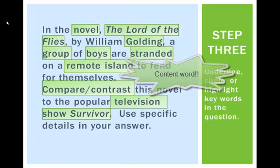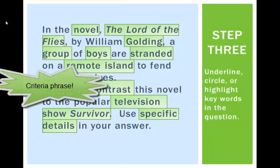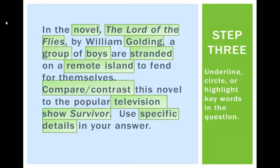Final piece of information that I need to highlight, specific details. I highlighted that because it is telling me very specifically that I need to include details in my answer. That is a piece of criteria, and so I highlighted that just to remind myself I need to do that in my response.